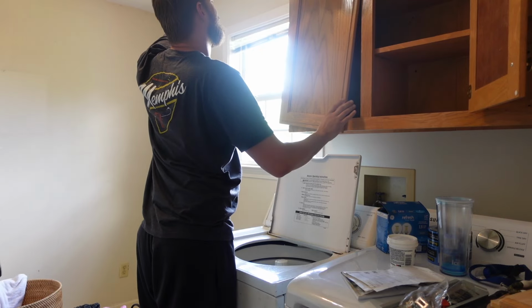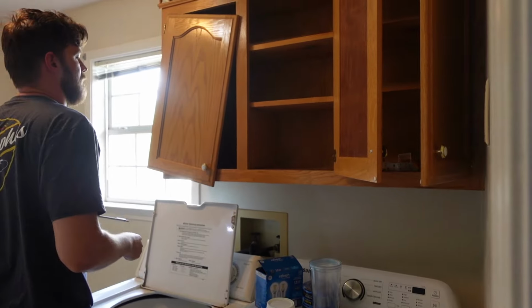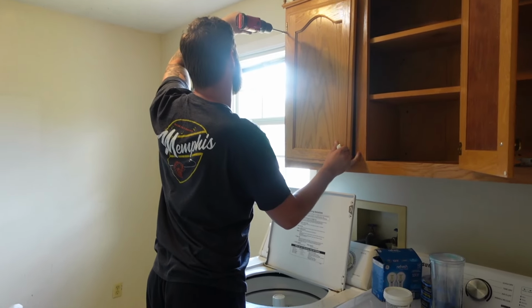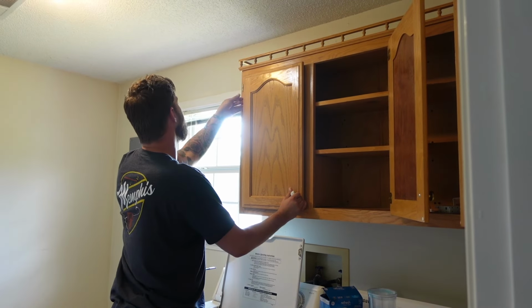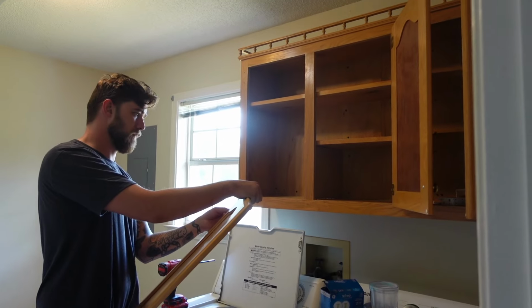Work in this laundry room, get this cabinet out of here. Where are we going from there, Dad? I don't know what his obsession with taking the doors off was, but he had to have the doors off. So the doors are coming off.